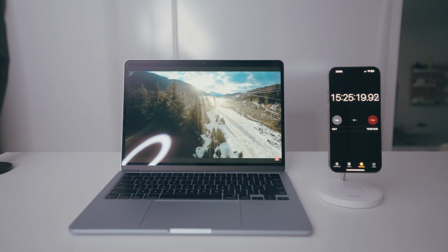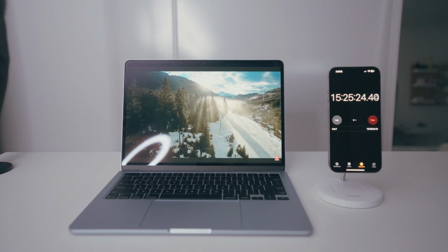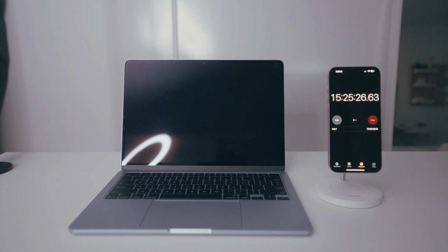Now I did run my own battery life test, having this laptop stay on for 4K video playback, and it died after closer to 15.5 hours with brightness turned to around 70%.